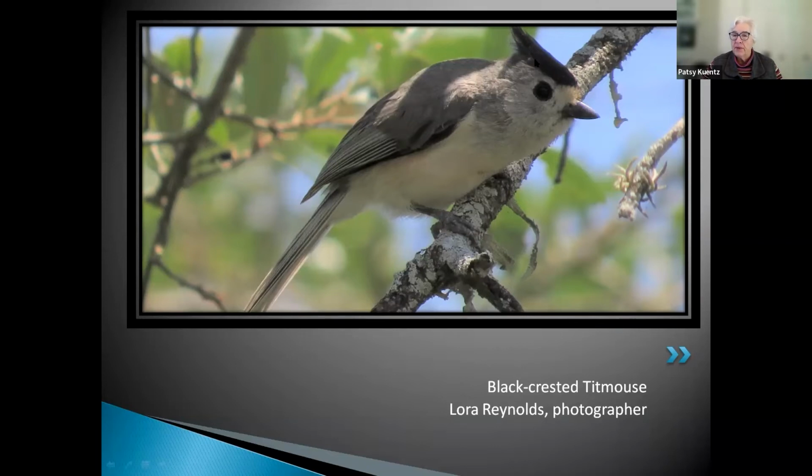For once, they name a bird the right thing. It tells us something about it. It has this black crest, and the tufted titmouse has a gray colored crest.